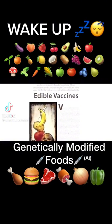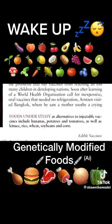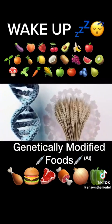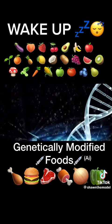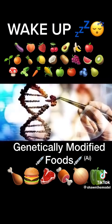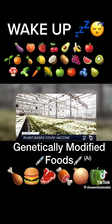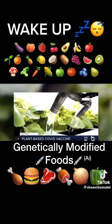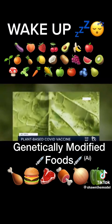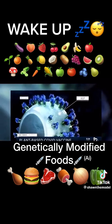underway. Work is being done with bananas, potatoes, tomatoes, lettuce, rice, wheat, soybeans, and corn. Companies like Medicago are using gene editing to turn plants into mini bioreactors. Medicago's manufacturing facility looks like a nursery, but inside these plants, they're growing a new kind of vaccine. The technology is called a virus-like particle.